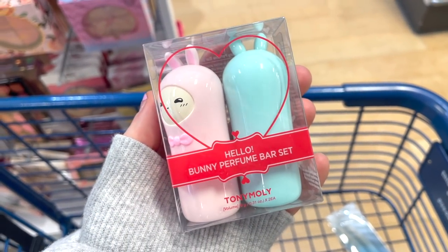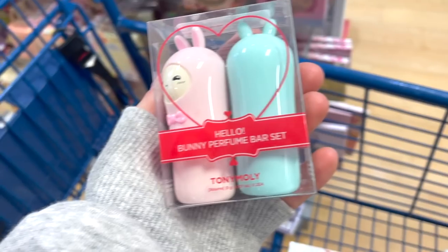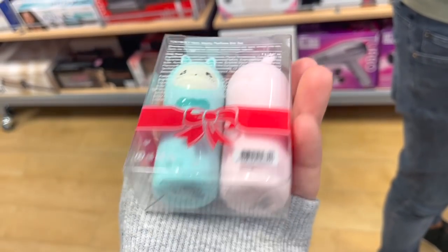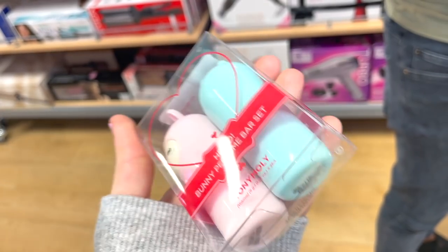This is also really, really cute. It's the Tony Moly perfume bar set, which is so cute, right? It's only $9.99. I'm curious to know what this might smell like. Such cute packaging. Expiration 2023, so you got some time with this one.